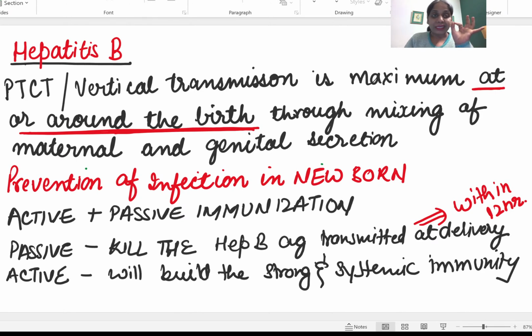So the passive immunization, the antibodies against hepatitis B, is to be given within 12 hours. Okay, this question has been asked. When are the antibodies against hepatitis B to be given to the fetus? Within 12 hours of delivery.